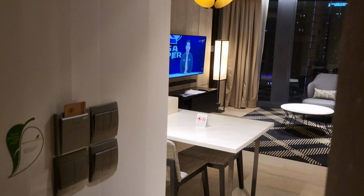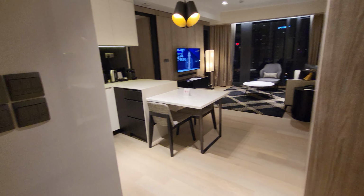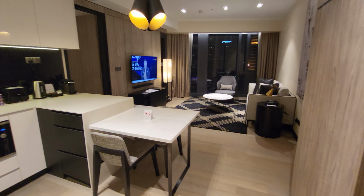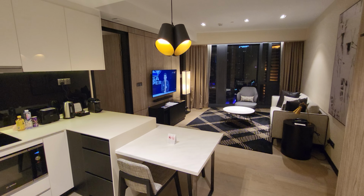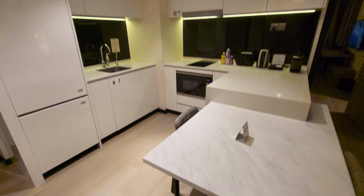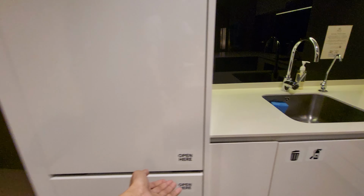Okay, I'm going to change the lens. Now, first, what you see here. This is the hall, and then this is the kitchen. Okay, I'm going to show you one by one. This is the open here.